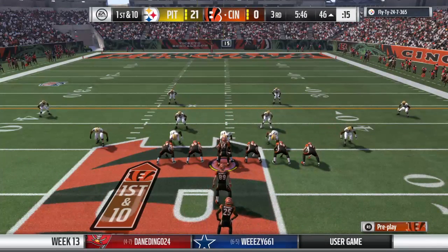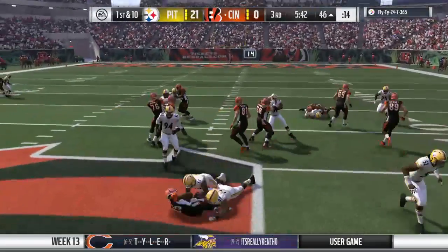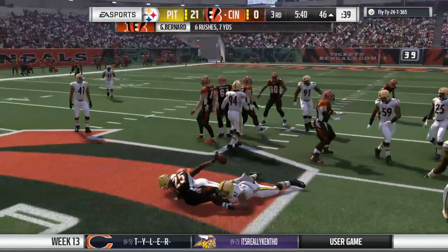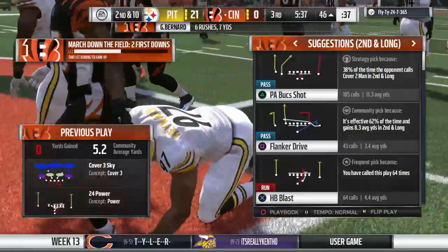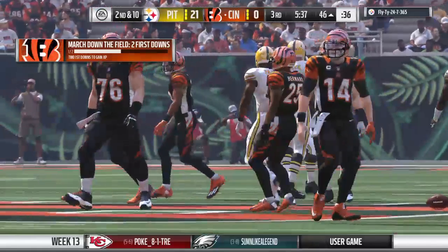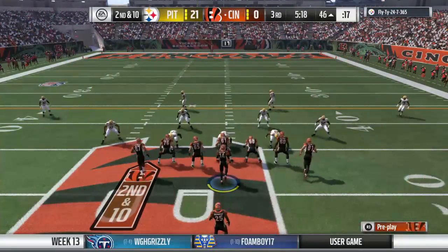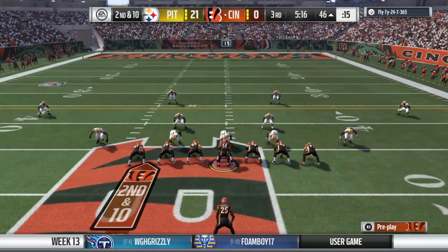Zebra! Zebra! Now a carry for Bernard. Trying to run inside, but nothing there. Officially no gain on the play, and it's second down. No gain on that run, and while this team is down, they're not out of it by any stretch of the imagination. Maybe you just have to think about a different style of running in order to get this guy going.